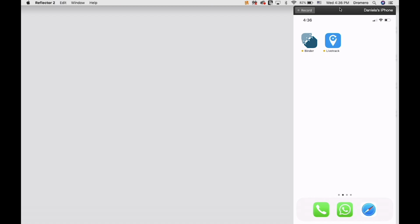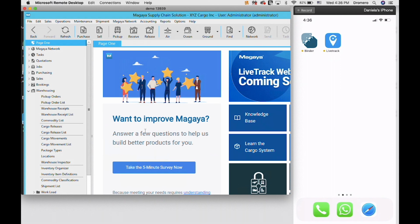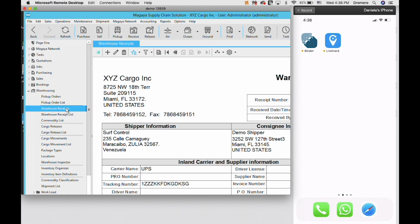So how can they see this in LiveTrack, Daniela? Sure, it's actually one of the most common scenarios. And by the way, 2.5 million warehouse receipts were viewed last year in LiveTrack. Wow, that's a really big number. Yeah, it's a very important transaction type, and here I'm going to show you how it's seen in LiveTrack. But first, we have to go to Magaya. And for the sake of time, we are going to create a duplicate of this warehouse receipt.